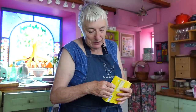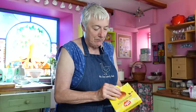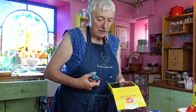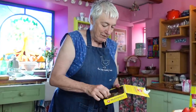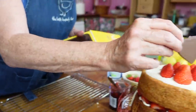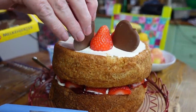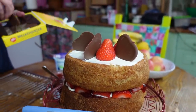I wonder if you remember Arne and Carlos on the live stream gave me these chocolate hearts, and I'm going to look at these and see if we can perhaps incorporate these. What do you think, Anna? Should we put a few of those around the outside like that? Look at that. That's very professional. Thank you very much.